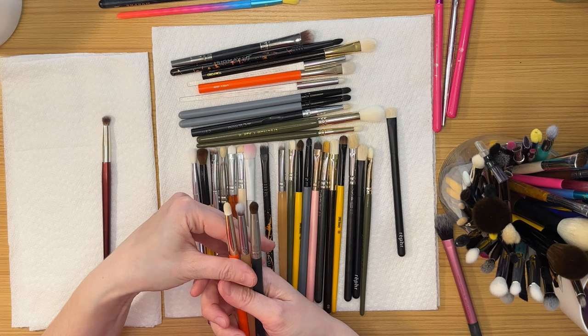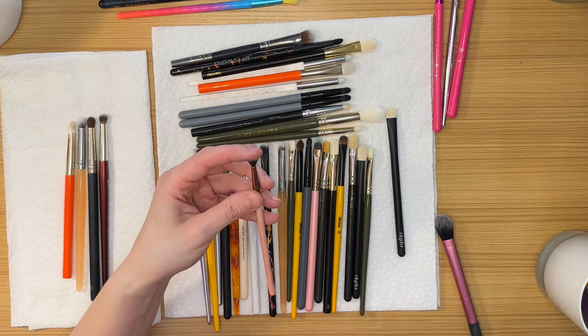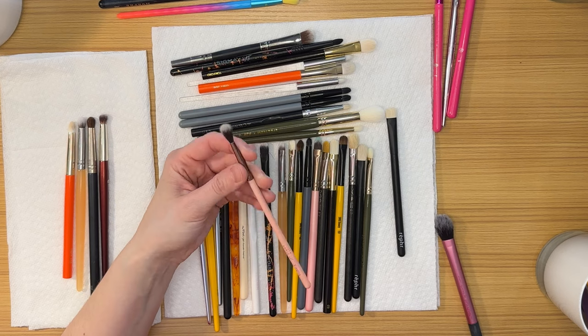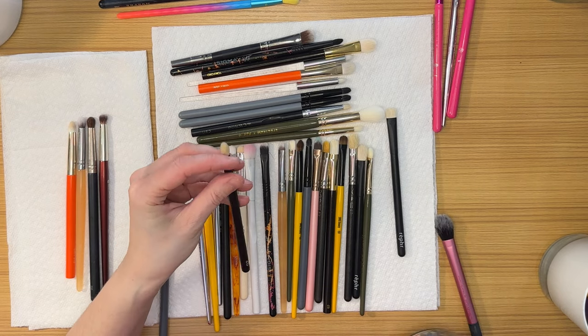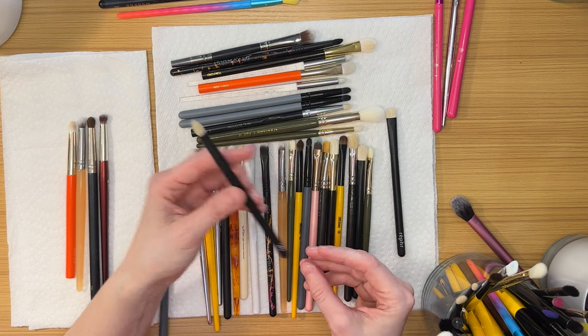Let's deal with these. Do I have any more? I feel like I should. Let me see. Oh, I found another detailed blender. This is from Looksee Beauty. I really like Looksee Beauty brushes, so we're definitely gonna keep that one. Here's one that's definitely more chunky, even though it's tapered. This is the Refer 26.